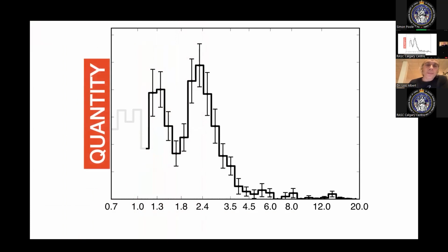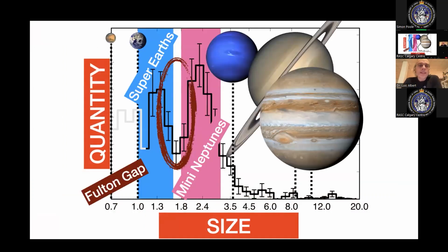And so this gap is called the Fulton gap. The peak on the left are the super Earths, and the peak on the right are the mini Neptunes. And you see then that the Jupiter-sized objects are underrepresented. There's a smaller amount of those planets. They are quite rare compared with mini Neptunes and super Earths. And there's this gap in between the two populations that's quite intriguing.